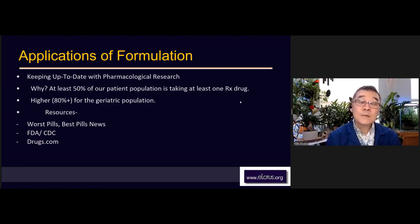Again, what I have found in my practice is that at least 50% of my patient population is taking at least one pharmaceutical drug. And I have a significant geriatric population, and I would say 80% or more of my patients are on at least one pharmaceutical drug. So this area, again, working with evergreen herbs is to me critical because of herb and drug interactions.